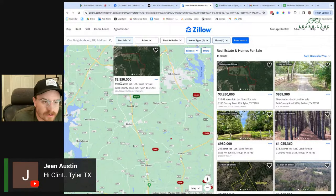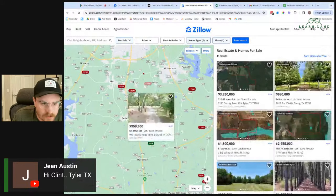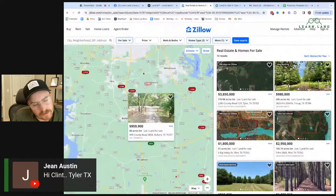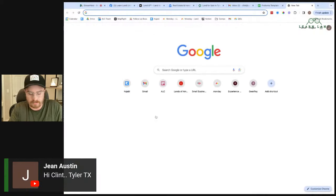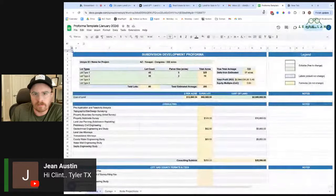So this is already, they're already asking on this property, you know, 30,000 something an acre, it looks like. So probably not interested on that. Let's look here. 60 acres for $1 million. What is that? 1 million divided by 60, it's about 16,000 an acre. Maybe if they come down on the price, that would work.